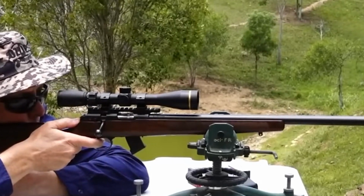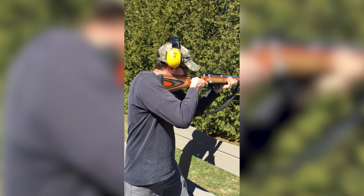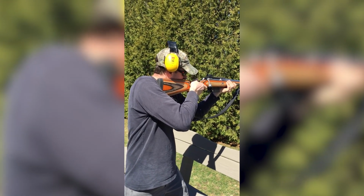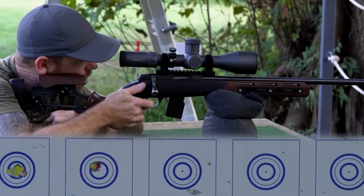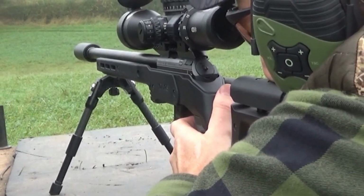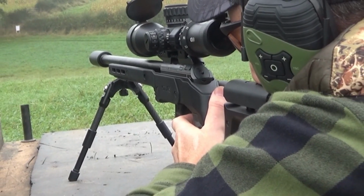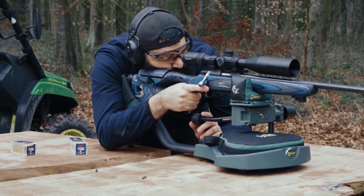CZ 457 Pro Varmint. I fired 500 rounds, no hiccups, just lasers. Shooters say it's a Tikka T3x for rimfire. In 10 mph winds, it grouped 0.5 inches at 100 yards, beating a $2,000 Anschutz 1761's 0.7 inches. Why is it a legend? It's cheap, light, and deadly accurate. The T1x is a range star.